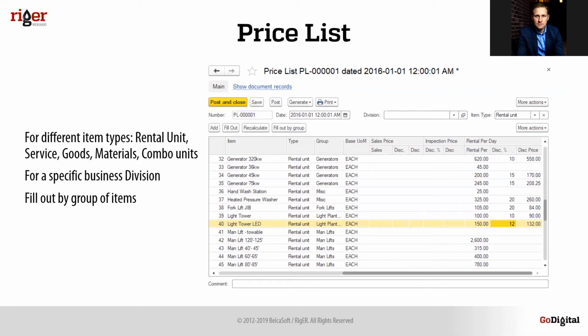Also, the price list can be set up for a particular division or business line of the client. And depending on this division, the prices will be applied in the rental service agreement. And for the purpose of quickly filling out the price list, we have developed the fill out by group button, which allows you to select a group of items and just quickly fill out the price list with these items.